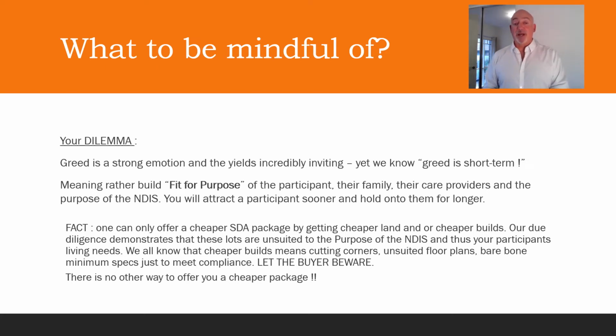Fact: one can only offer a cheaper SDA package by getting cheaper land or offering a cheaper build. Our due diligence demonstrates that these lots are unsuited to the purpose of the NDIS and thus your participants' living needs. We all know that the cheaper builds means cutting corners, unsuitable floor plans, bare bone minimum specs just to meet compliance. So let the buyer beware.